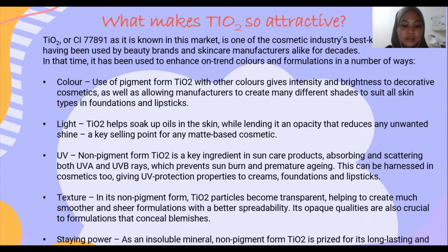In addition, the ultraviolet ray. Non-nano titanium dioxide is a key ingredient in sun care products, absorbing and scattering both UVA and UVB rays, which prevent sunburn and premature aging. This can be harnessed in cosmetics too, giving UV protection properties to creams, foundations, and lipstick.